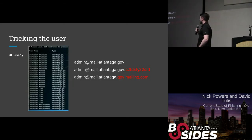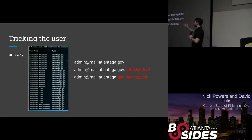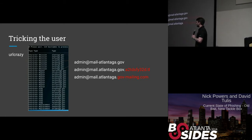So getting into actually purchasing your domain, one of the oldest but still most popular is just tricking the user with something that's often referred to as typo squatting. I think it's pretty self-explanatory, so I'm not going to spend too much time explaining it, but you can see this tool called URL Crazy is doing super simple things like character omission, character repeat, character swap. And if you look at that list of domains on the right, from the original AtlantaGA.gov, you really have to squint at it before you realize what character is missing, replaced, omitted.